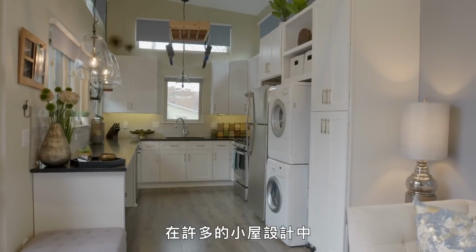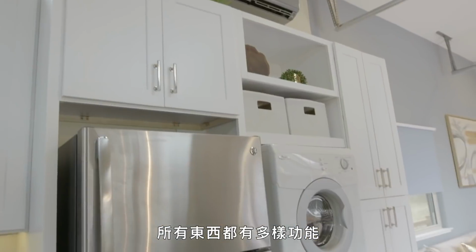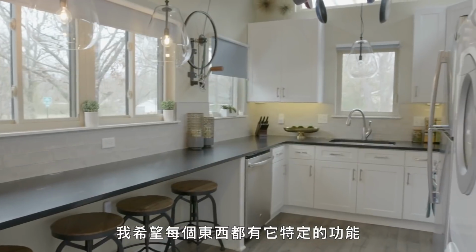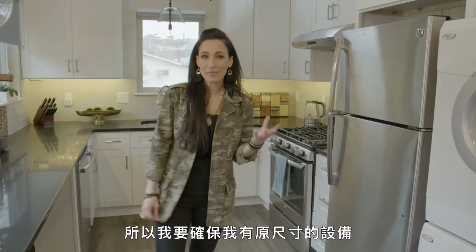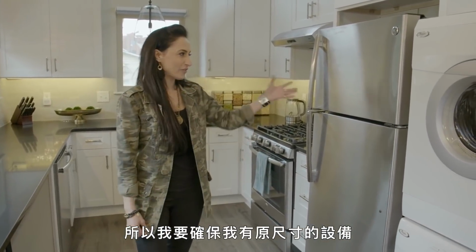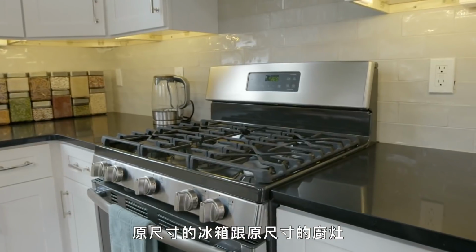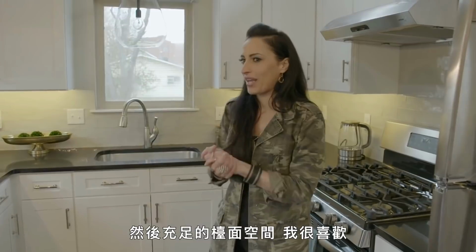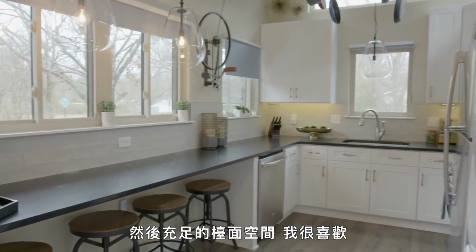In a lot of tiny houses, everything has three purposes because you really need to make use of the space. And I really didn't want that. I wanted each thing to have its own purpose. So I wanted to make sure I had full-size appliances. I have a full-size fridge, full-size stove, which is actually quite unusual in a tiny house, and a lot of counter space, which I love.